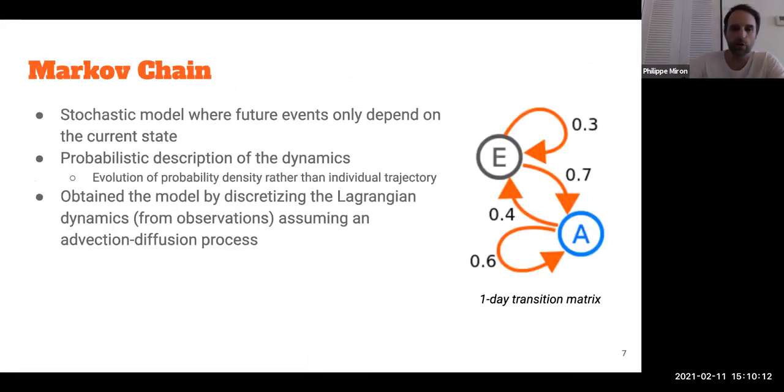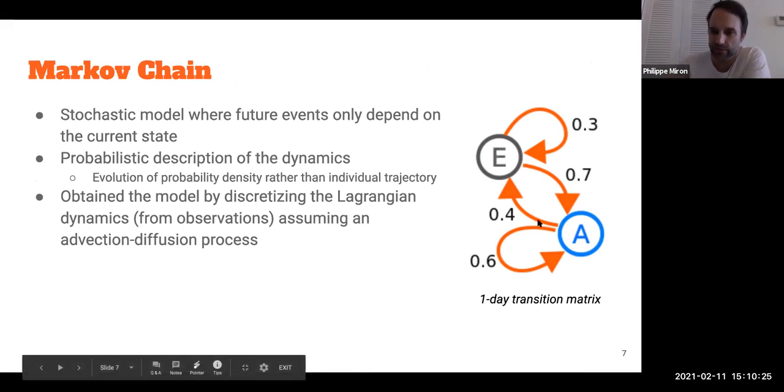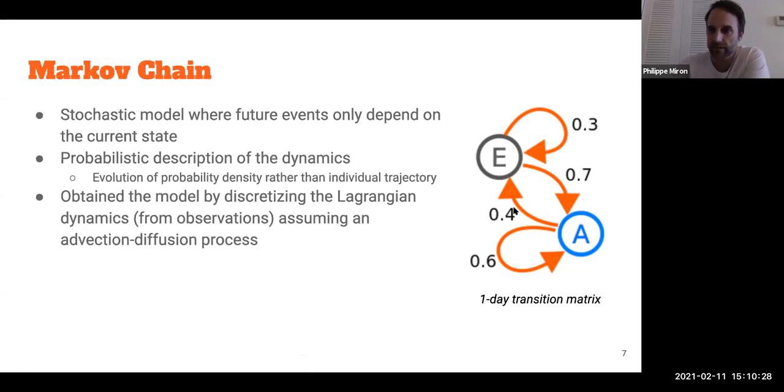So what do we mean by a Markov chain model? The classical definition is a stochastic model where the future events only depend on the current state. If we look at the one-day, super simple transition matrix on the right, we have two states. If after 10 days, for example, we end up in state A with 100 pieces of debris, we would have a 60% chance of staying in state A and a 40% chance of moving to the other state. This doesn't depend on where those debris come from. It only depends on the current situation to predict the future events.